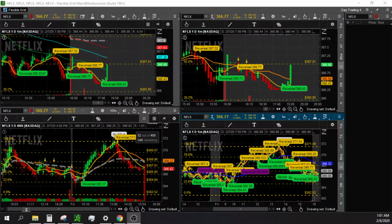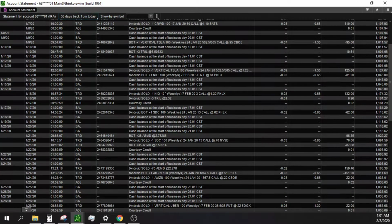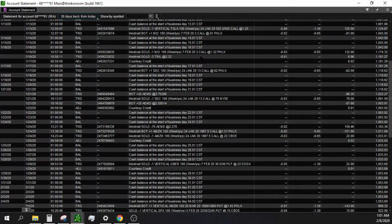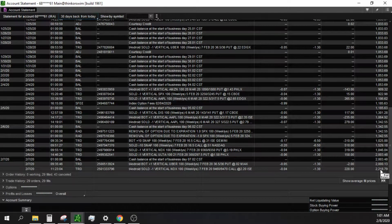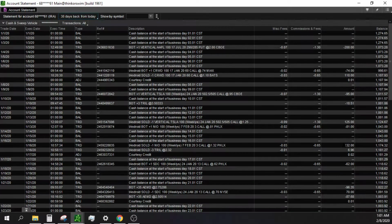People have been asking me to do updates on my small challenge account, so here we go. First of all, people have been asking me if I truly have a small account. As you see here, on January 1st the account was opened with 1274, and as of today, it's 2218. So within a month, almost 100% profit.